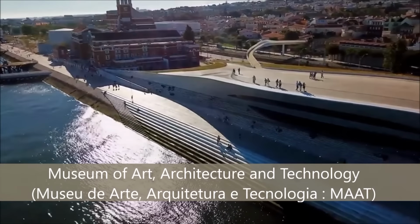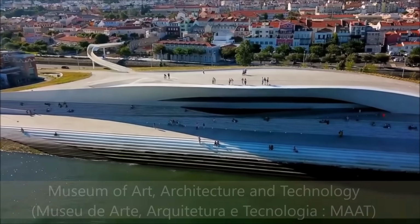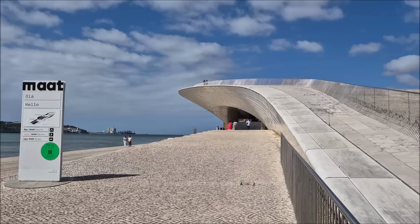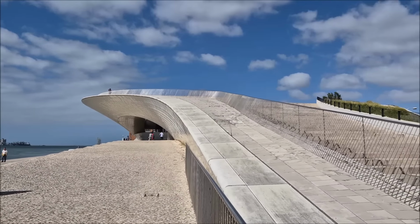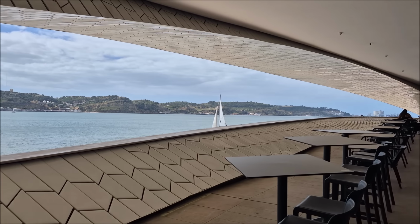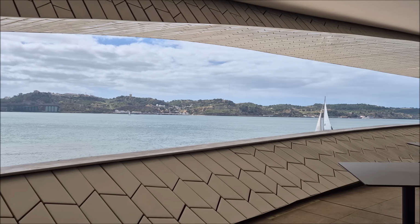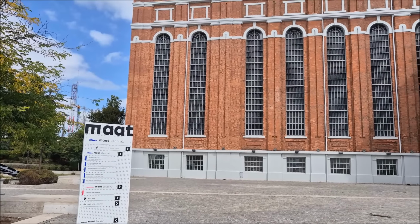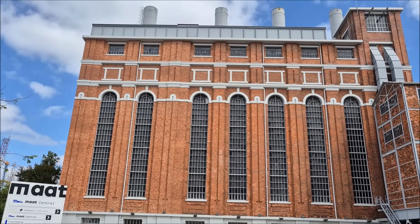The Museum of Art, Architecture and Technology, MAAT, is a contemporary cultural institution dedicated to showcasing modern and innovative art, architecture, and design. Located along the Tagus River in the Belém district, the building itself is an architectural highlight, designed by the British architect Amanda Leavitt. It features a striking, modernist design with a distinctive undulating roof that appears to float above the riverbank. The museum opened in 2016, transforming a former power station into a contemporary cultural space, blending industrial heritage with modern design.